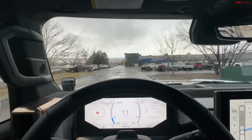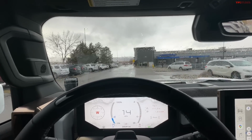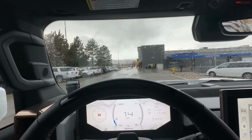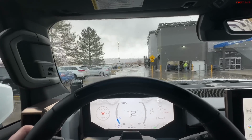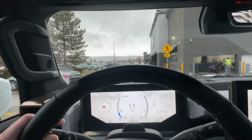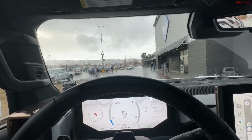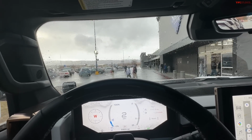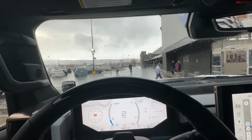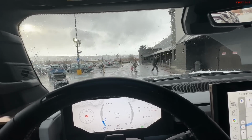All right. Well, here we are at Sam's Club, and it's about 5 miles out of the way because I had to drive, like I say, 5 miles from the highway. That's a ways to get to a charger. If this was a gas vehicle, obviously you could just pull off the side of the highway, fill up, and be gone. But it's not, and I want a fast charger.